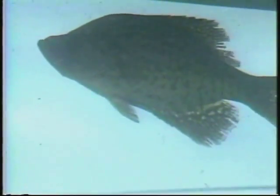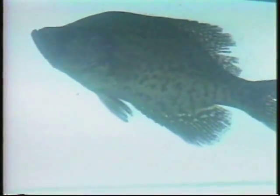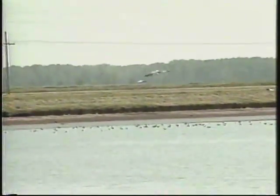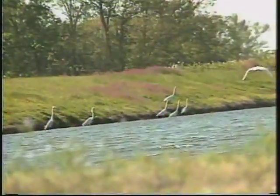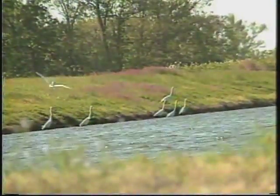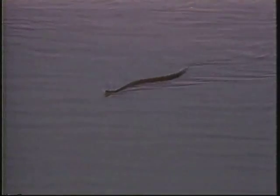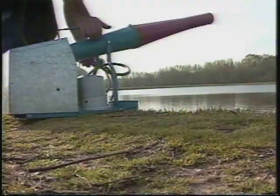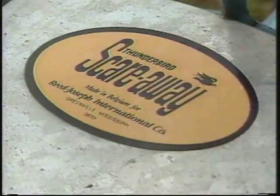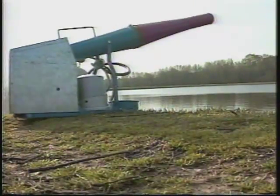While baitfish are extremely attractive to bass, crappie, and other game fish, they are also sought after by many other predators. Bird depredation is a major concern for all fish farmers. Baitfish farmers not only lose fish to herons, cormorants, and diving ducks, but also to opportunistic fish eaters such as blackbirds and snakes that gather to feed on spawning minnows. Farmers spend considerable time and money to move birds from their ponds.